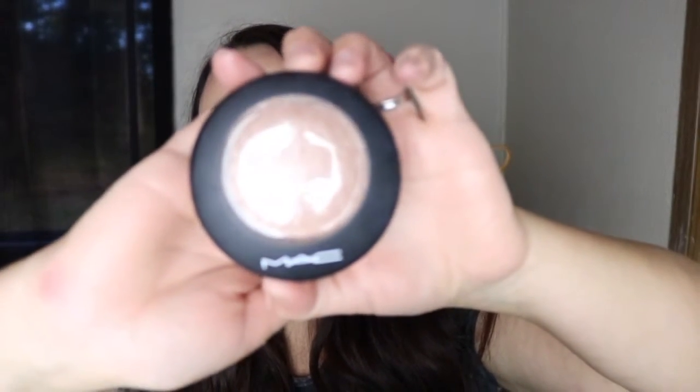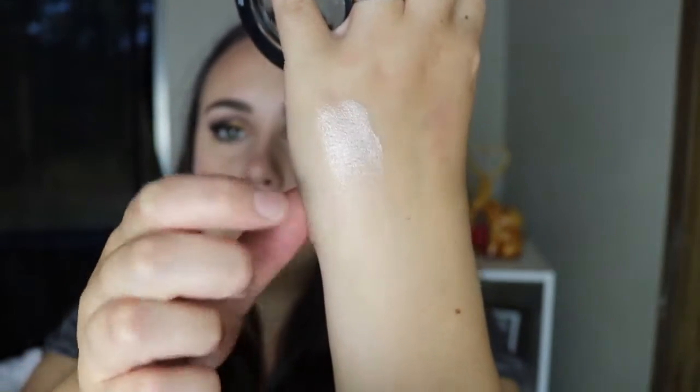Highlights. This was a hard one, but I ended up going with MAC's Soft and Gentle. This is just a perfect highlight. It doesn't shift to gold. It doesn't shift to silvery or pinky. It's just right in the middle of everything. It's just beautiful. I love the formula of these. They last a really, really long time. And it's just stunning. It is absolutely stunning. It's definitely my favorite highlighter that I have, and it is definitely considered one of my ride or dies.